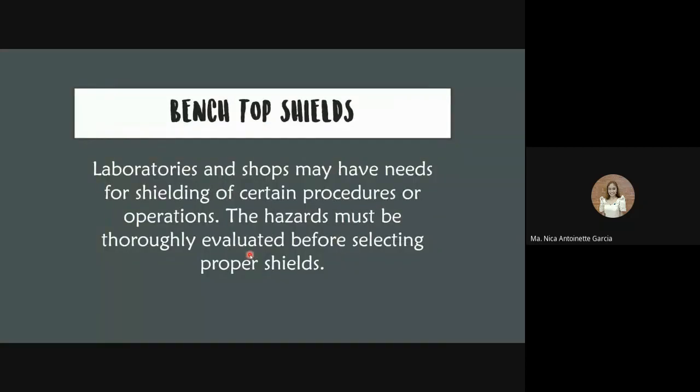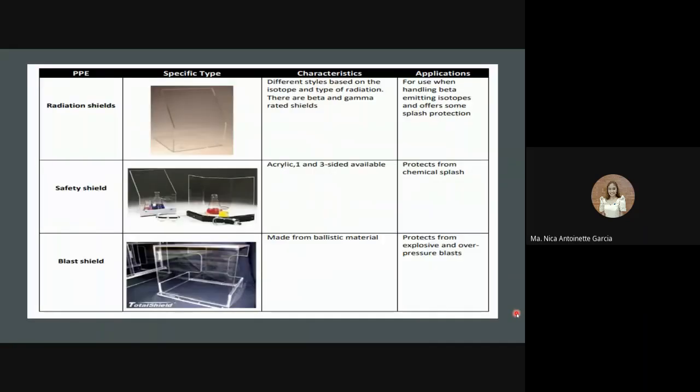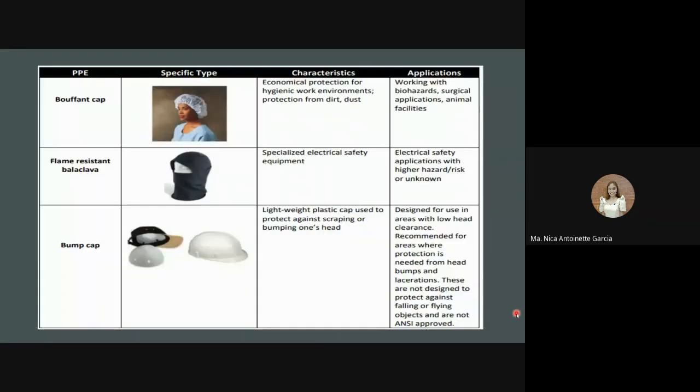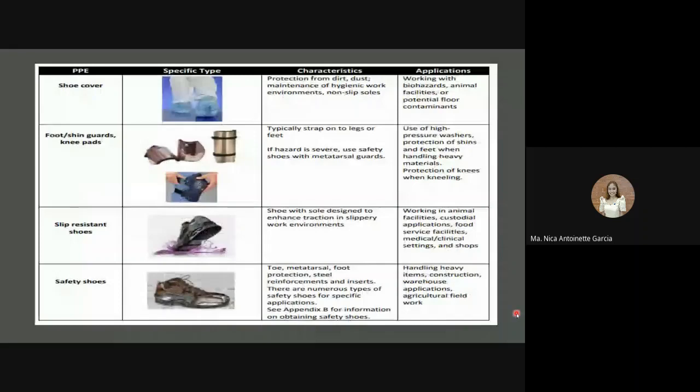The bench top shields and the other protection or PPE protection would be discussed on the next meeting since ubos na ang oras, it's already 11:57. Ayan. And also the pre-assessment, we will check that after our lesson.